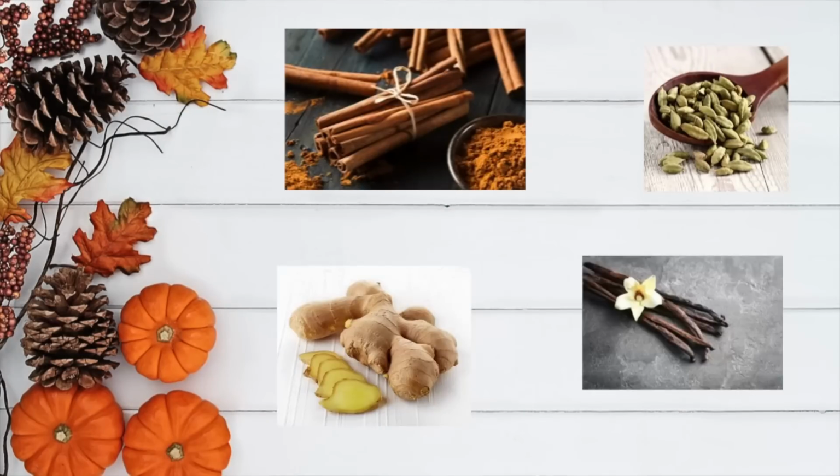So the next tea that caught my attention when I was shopping on Thrive was this Teapigs chai tea, and it's basically a tea that's flavored with cardamom, cinnamon, ginger, and vanilla, and that combination is just so fall-y, so I'm very excited about this. And it also says that the tea bags themselves are biodegradable, which I think is really cool. So I'm excited to try this one.